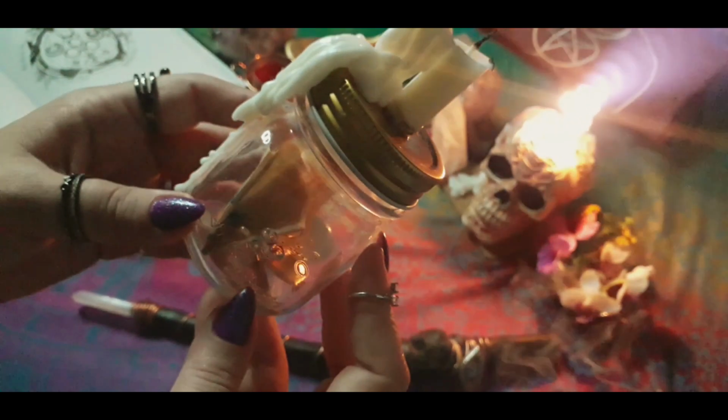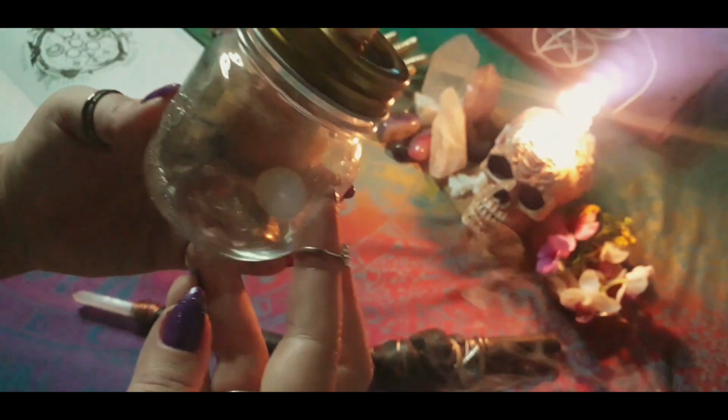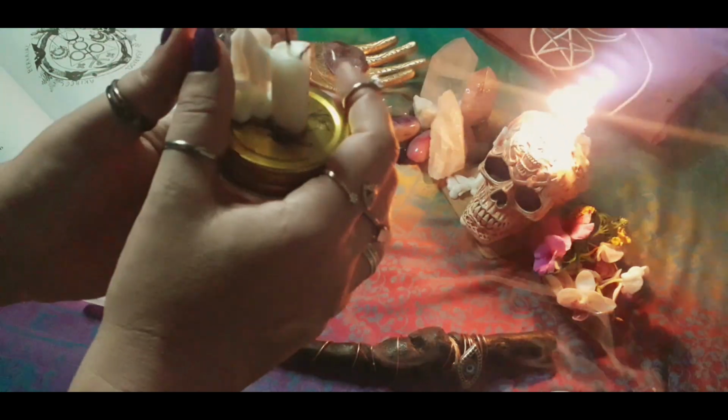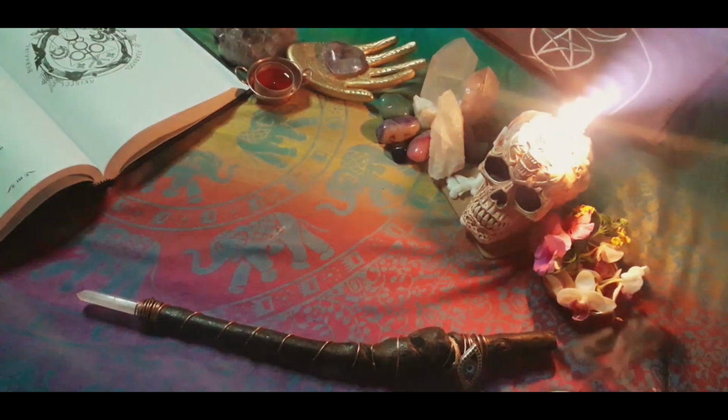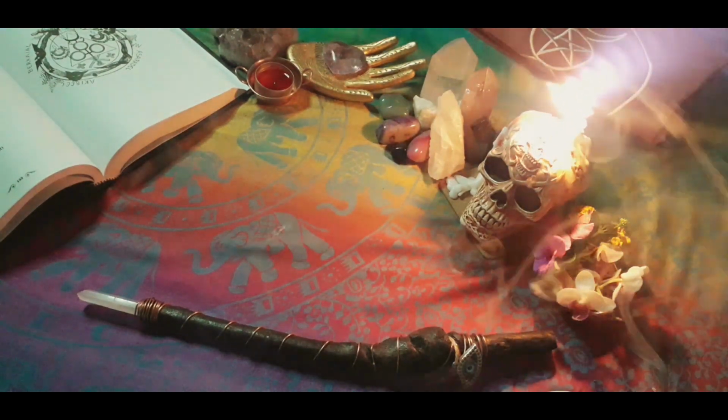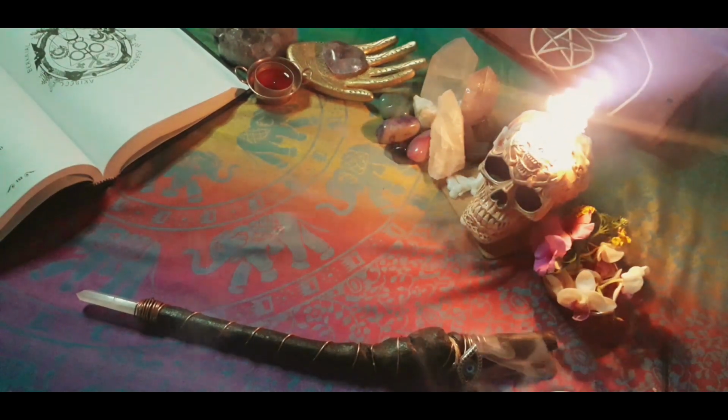And here is the trick. You will not take the object immediately. No, you will leave it there with the other sigil. Maybe the wax of the candle sealed the lid, so you'll leave it there for a while. You can hide the jar somewhere.